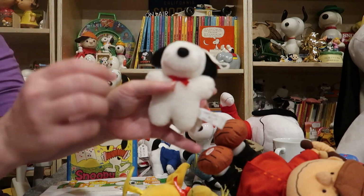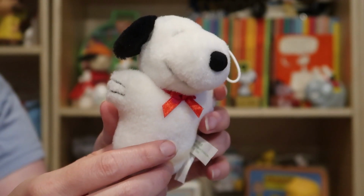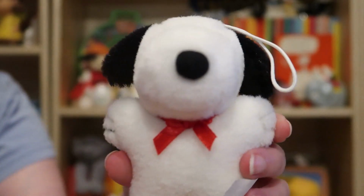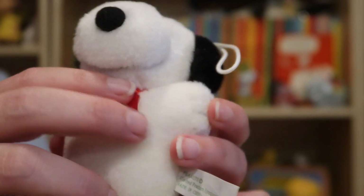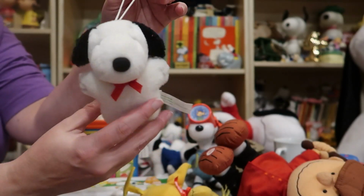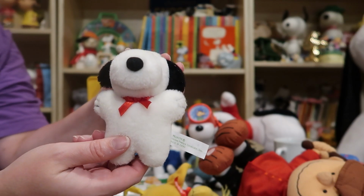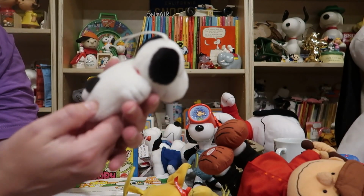We have a teeny tiny little Snoopy. Look at him, he's so cute. I couldn't pass him up. Let's see, who's he made by? Does it say? Nope. He is licensed, so that's something. I think he's an ornament, probably after 1994. He's a really nice fur. It's really nice and soft. So if you know anything about this, please reach out and tell me.